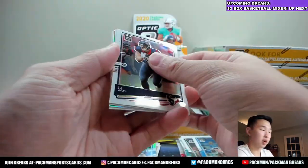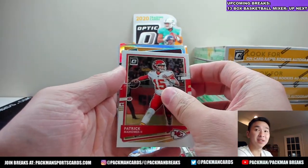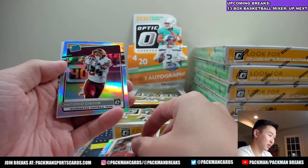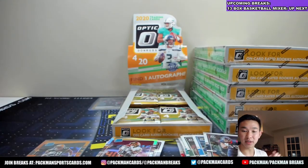Burrow, I hope so. All right, come on. Mahomes. Rated rookie. There's a lot of guys. Can it be Chase? No. It can be Antonio Gibson, which I guess isn't the worst one to get. A lot of rookie parallels.